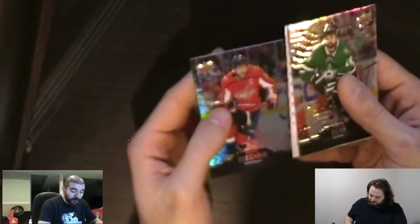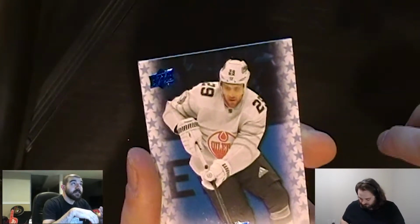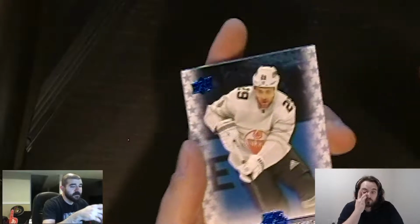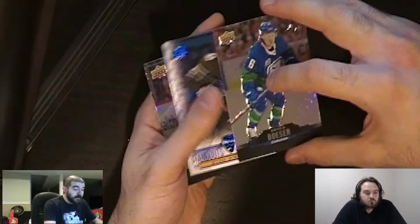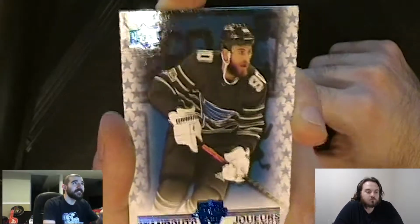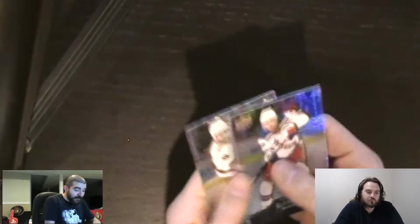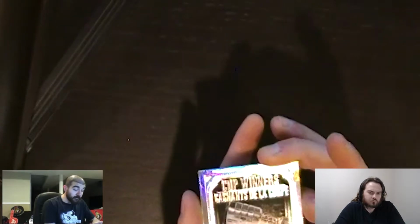All right, the next pack we have two base cards, Jamie Benn and Alex Ovechkin, and then the insert is the All-Star Standout for Leon Draisaitl. Not a few Draisaitl cards now. All right, for base cards we got Brock Boeser and Zach Werenski. And then the insert is the All-Star Standout for Ryan O'Reilly.